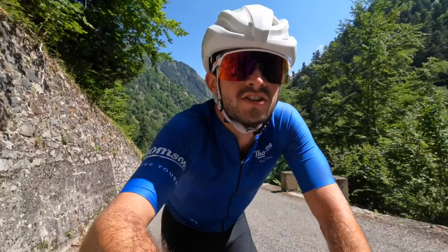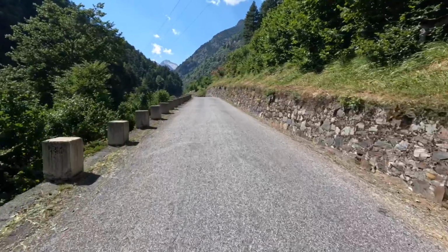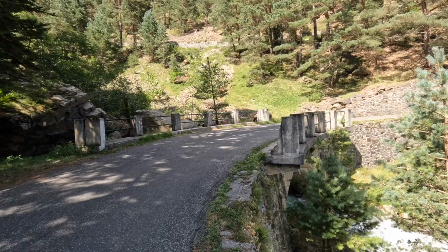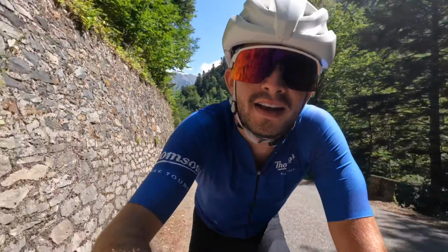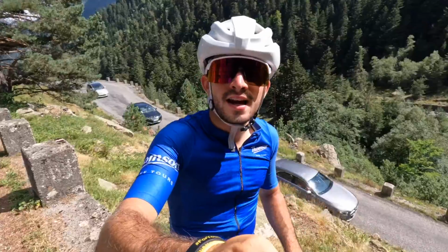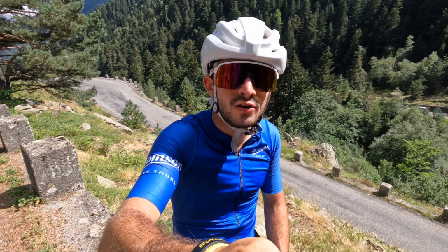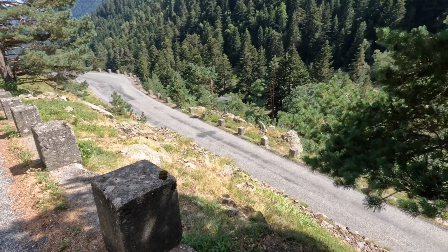The first 3k after the junction are mainly straight, all the time around 8%, but now we're starting to get to a twisty part of the road with some switchbacks, with a lot of turns, and the gradient starts going up and up. We're gaining altitude in this climb, and we're facing just the first big switchback of this climb. It's called La Set des Écroulis, and it's the first switchback of many we're going to face in the next kilometers.